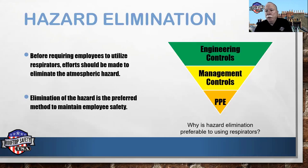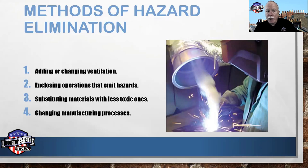OSHA would rather you eliminate the hazard from the workplace than protect the employee from it. If there's a way to eliminate an employee's exposure to a particular hazard, that's the preferred method. Sometimes that's hard to do, but maybe it can be done through ventilation, enclosing the hazard in a work container, or substituting a less hazardous work process. Look for ways to eliminate hazards rather than trying to protect the employee through the use of PPE.